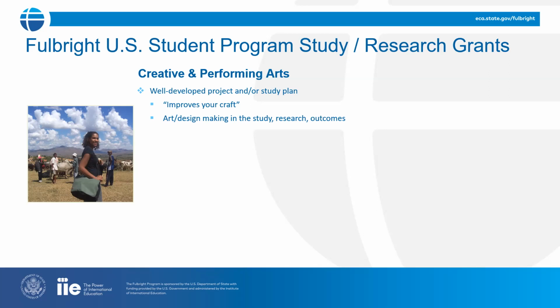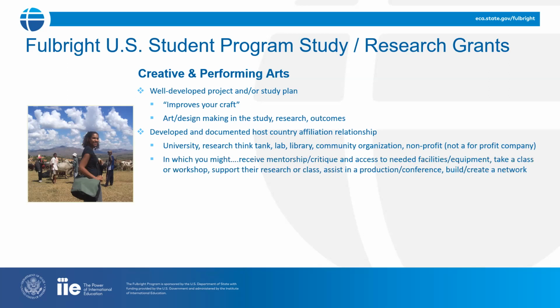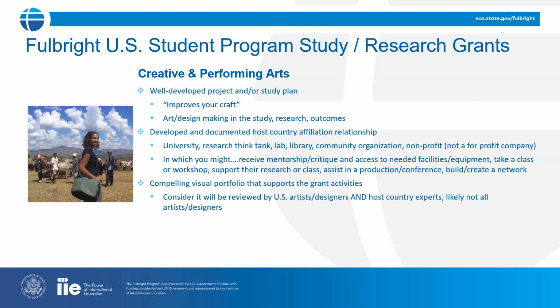You will need to make your case for participating, learning, and growing as an artist. You need to develop and document a host country affiliation relationship. This might be with a university, research think tank, lab, library, community organization, or nonprofit, in which you receive mentorship and critique, maybe access to facilities or equipment. Perhaps you're taking a class or a workshop. Plus, you could be supporting their class or research, or assisting in a production or conference.